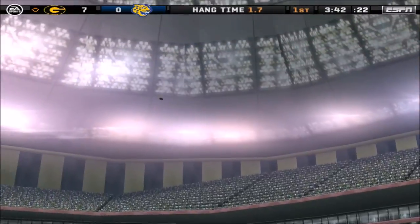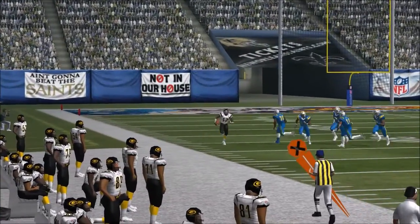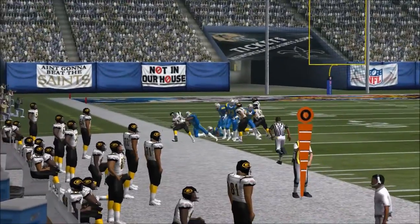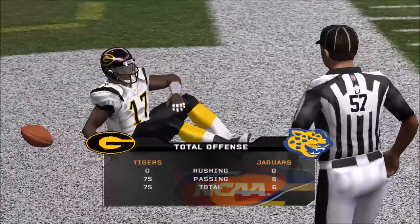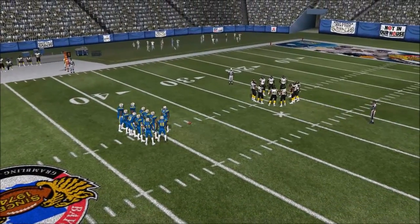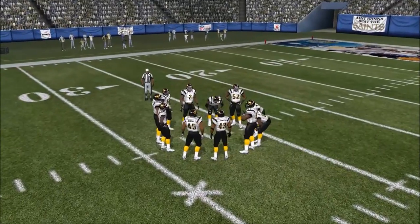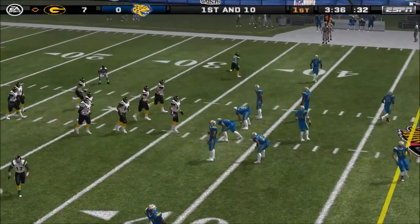From the 21. Can't bring him down. Hart with some good yardage on that return back to the 37-yard line. First and 10. Ball on the 37-yard line.